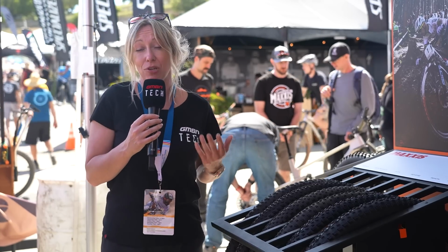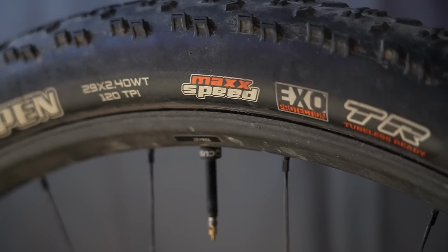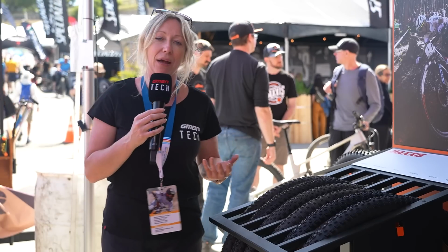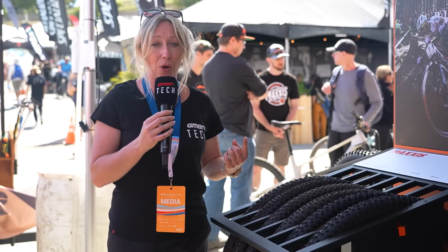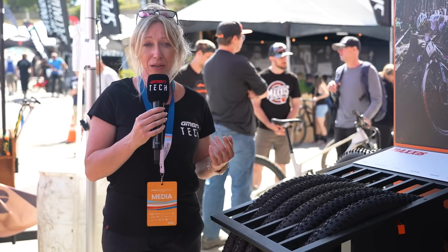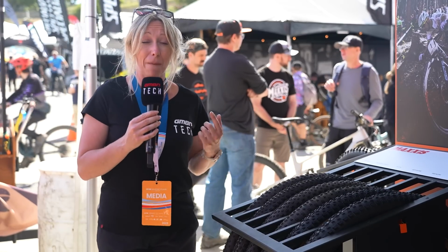So Maxxis have just launched their new compound, the Max Speed compound. You may be familiar with the Aspen, the Recon Race and the Icon, all existing tyres now getting that new Max Speed compound, which previously would use 3 different compounds. Now it's only a single compound, and that is apparently saving 25% rolling resistance. So over a 90-minute race, that could save you a whole minute.